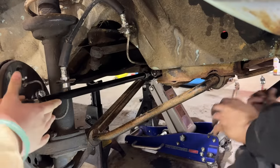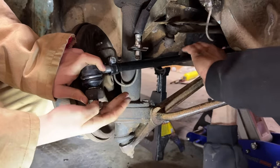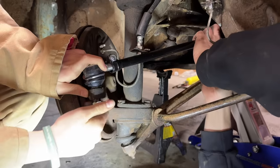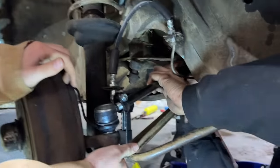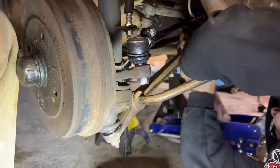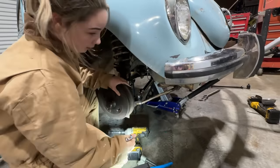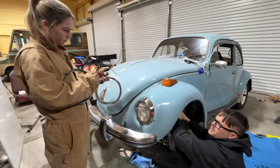All right, let's get our new tie rod on here. Here you go. So this is a lock nut, so the blue part goes to the bottom. So it don't really have a cotter pin, does it? No, it's more convenient. We will have to line this thing up, set the toe and let her go. Exactly. Okay, that's pretty good.